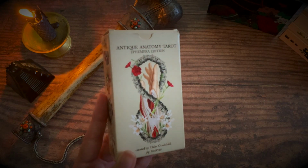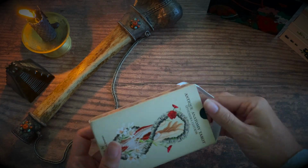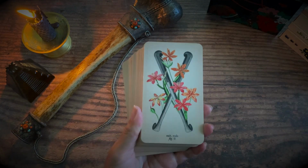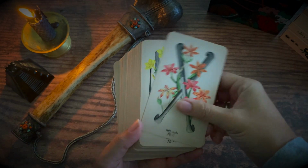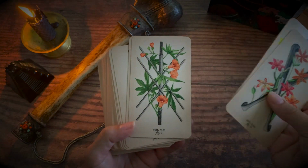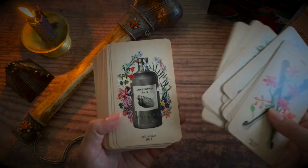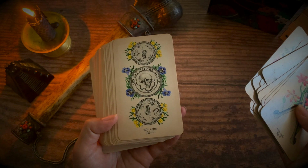Okay, so I also like to use the Antique Anatomy Tarot Ephemera Edition, again by Claire Goodchild. Like I said, the next several decks are by Claire Goodchild. This is also good for clarification, especially when that language barrier does exist, where I'm just getting bits and pieces. And of course, on this earthly plane, I have to piece everything together, like I'm Sherlock Holmes, as well as the person that I'm reading for. I'm like, hey, try to piece this together, ask people, because that's just how we have to do it on this plane of existence.